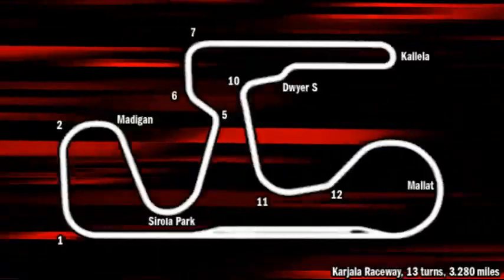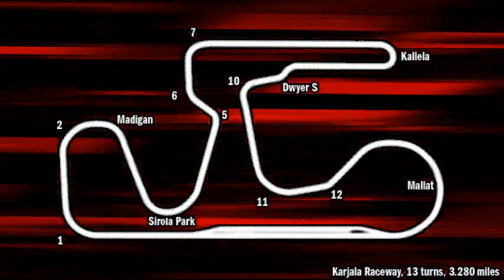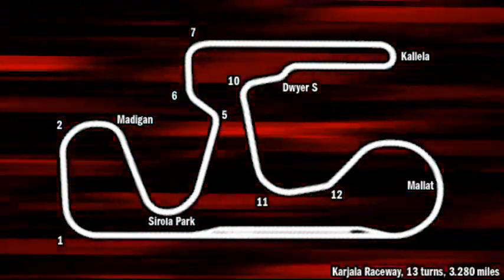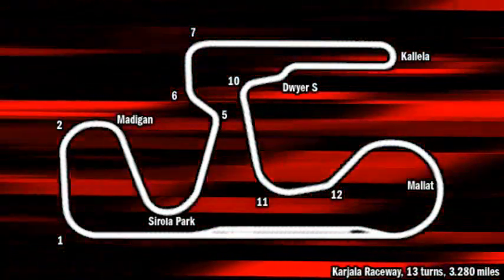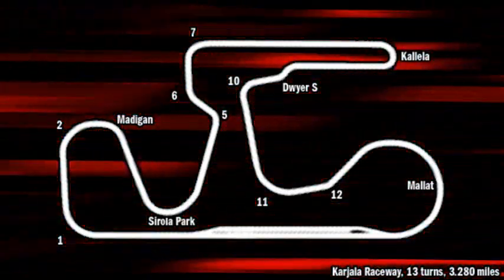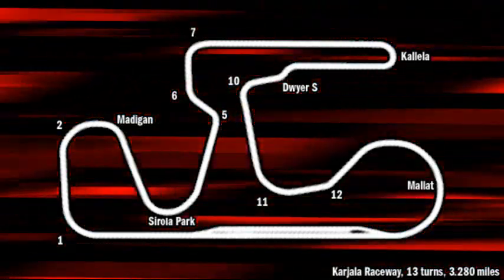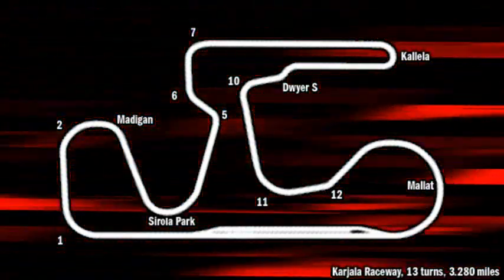Major news for the 2012 Karjala Grand Prix is that the track has undergone some changes. Turn 2 in Madigan has been widened just a little bit, there's some extra runoff over there. In particular, those tyre walls in the Madigan corner and the run down to Sorolla Park, there's an Armco barrier around those tyre walls.